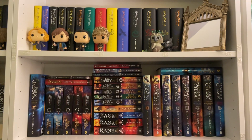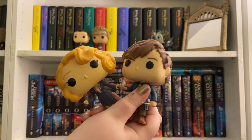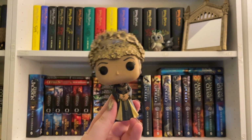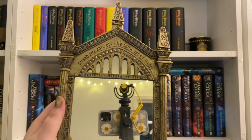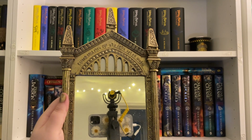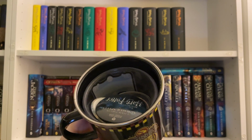Moving over and up to the 3rd shelf, we have, would you believe it, yet another Harry Potter shelf. Starting with the decorations, I have a Queenie Goldstein and Newt Scamander pop vinyl, a Percival Graves pop vinyl, a Seraphina Picquery pop vinyl, and a Thestral and an Occamy pop vinyl. I have this mini replica of the Mirror of Erised, which I believe I got from Primark, and you can see my camera setup mirrored in that there. And tucked back in the corner I have this Harry Potter tin mug, which has a whole load of Harry Potter related badges inside it.